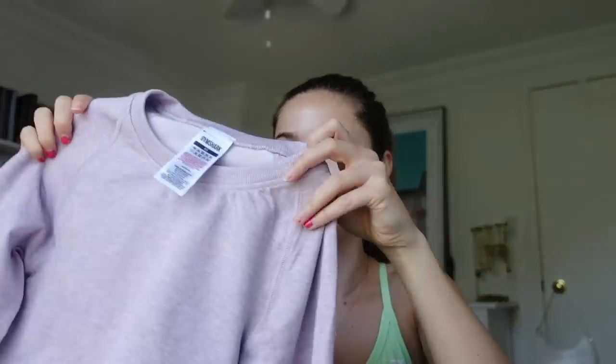And I just love this color, like this light purpley pink. It is adorable, super stretchy and form fitting, and I just love it.